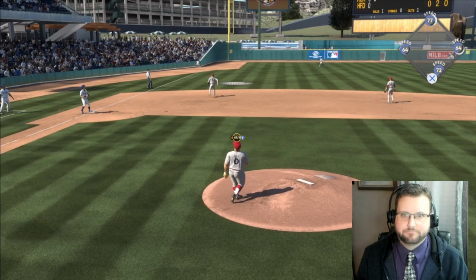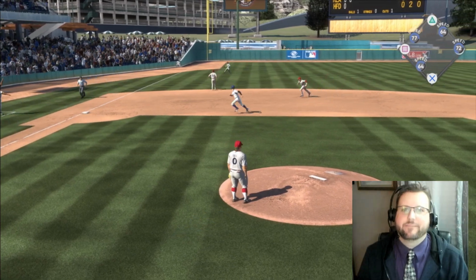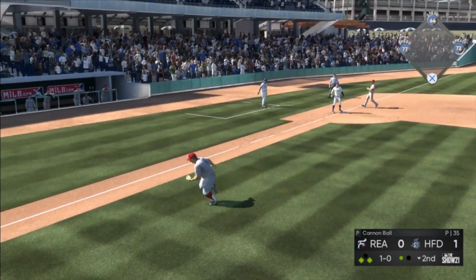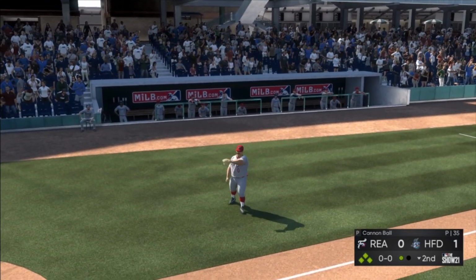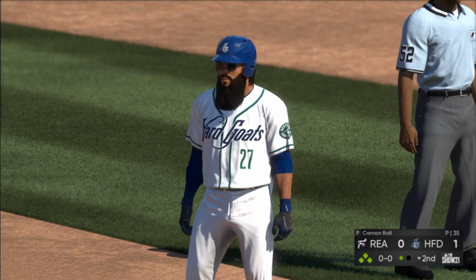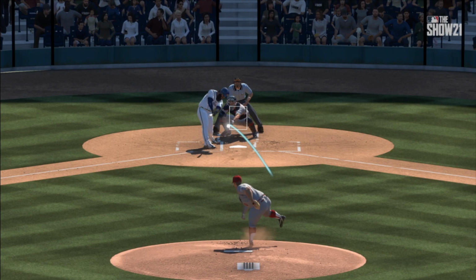This one's flared out toward left. Lunging onto the ground. Oh my God, really? Can't get to it. This one's down. And not in time as the run scores. And they'll put the brakes on the runner at third, so the bases will remain loaded here with still only one away. Boy, that has to feel good as a hitter, D-Row.